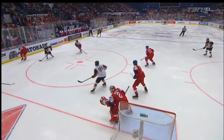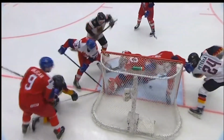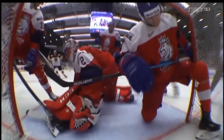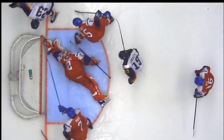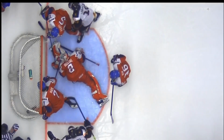Watch on the sideboards. The Czech defenseman, Thomas Dychar, drops his stick. When he drops his stick, that allows a lane. The puck's jammed to the front of the net. It's not in once. It goes in briefly. So Martin Hosch pulls it out. This looks like it's Paterka's goal. Watch 24 right there.